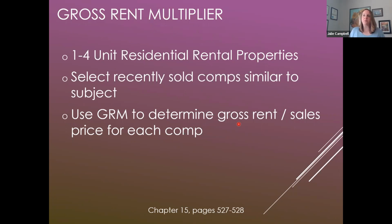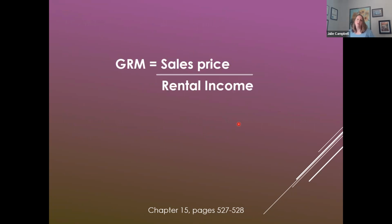What the gross rent multiplier does is tell the investor, if I pay this much and I have an estimated rental income, how many years before I get my money back? If I'm going to pay this much, my sales price, and I expect to collect this much rent this year, how many years, how many months before I can get my money back? The formula for the gross rent multiplier is just take the sales price and divide it by the rental income.